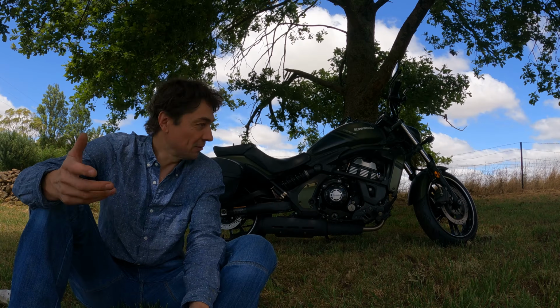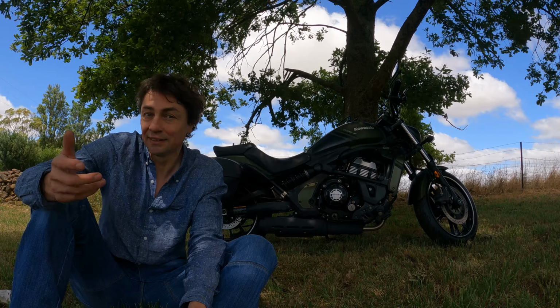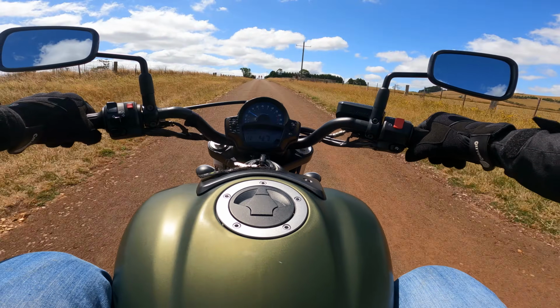This is all about this Kawasaki Vulcan 650 S and how I ended up with it and why. Why have I got a Vulcan S? Why did I choose it? Did I even choose it? Well, to be honest, I didn't choose it.